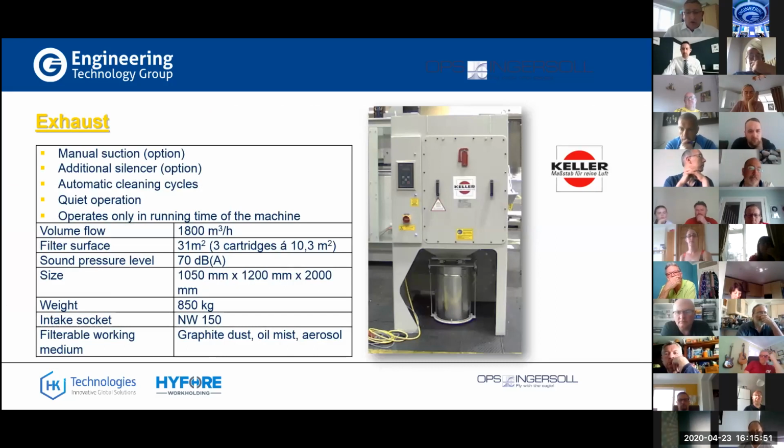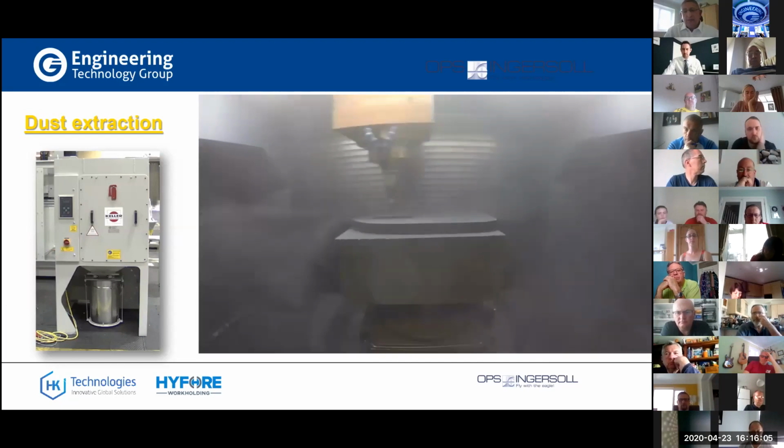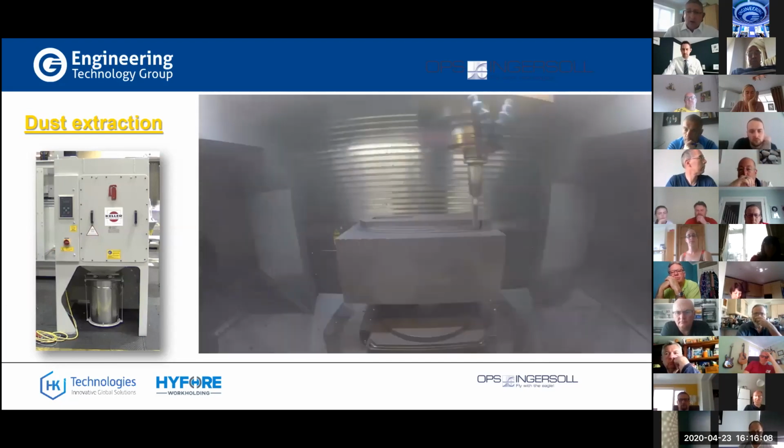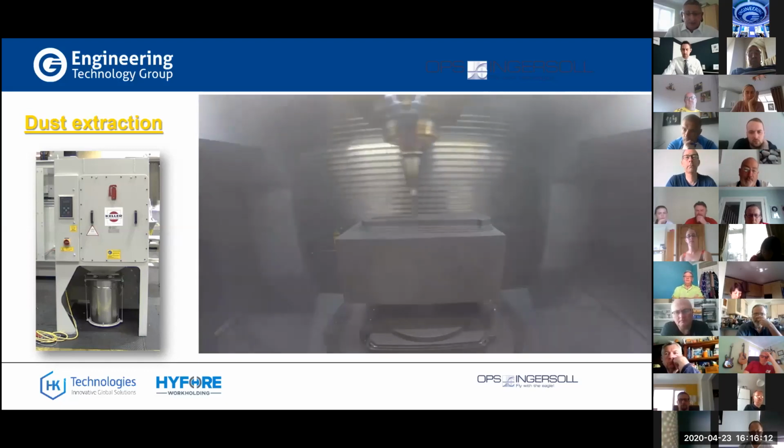Extraction, of course, we need some extraction. The Keller unit not only will handle oil mist and aerosol, but will also handle graphite dust. This is very important in mold making. So this is a high volume graphite application, creating lots of dust. The machine is completely sealed for dusty applications.